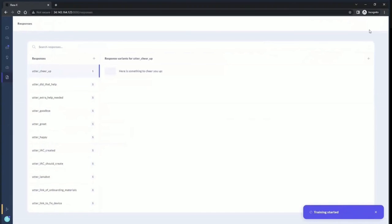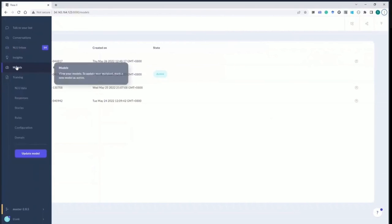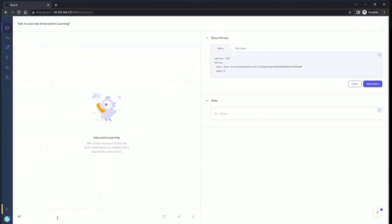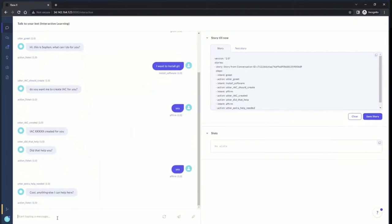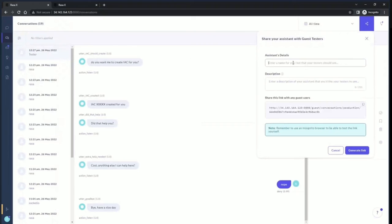After that, we train the model. You can see that the model is being trained. The model is just like the memory of the robot. After training the model, we activate the model which is latest trained, and our robot will be ready for use. And the developer will test the robot locally. You can see that the developer is typing some messages, wants to install the Git, and the IAC will be created, and it works pretty fine here. So the local test is working pretty fine.